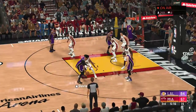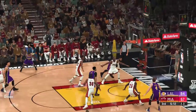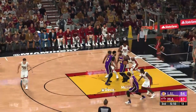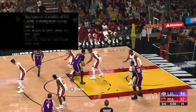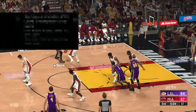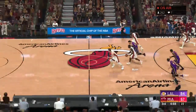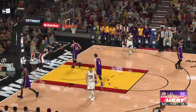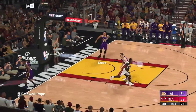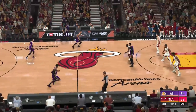Right side, Davis. Shot clock at 6. Outside, Green. Morris kicks to Davis. Pass to Caldwell Pope. Butler with the steal. And they're on the break. Jumps up. The coast-to-coast dunk. This guy works hard on defense. Butler, when you're careless around him, oh, he'll make you pay.